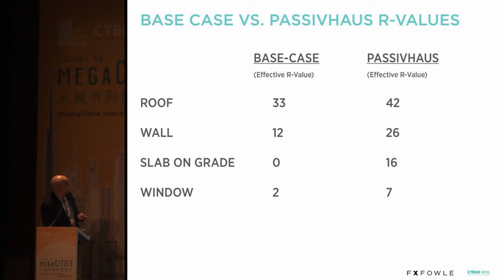So again, this was where we started. That's what the passive house required in terms of R values. So you can see in our base case scenario, we weren't even insulating the slab on grade. Passive house requires that. This is a normally okay window that you get in New York. This is what a passive house window would be. The roof, pretty close. The wall, about half. So, we had some work to do.